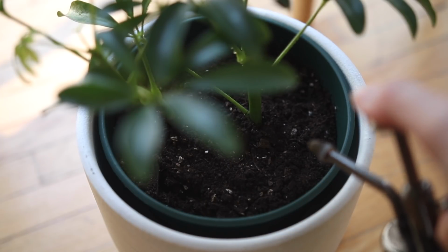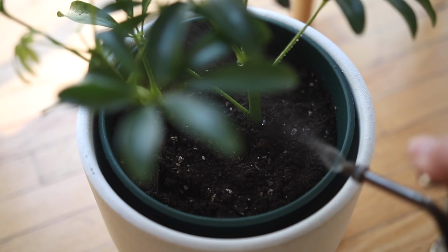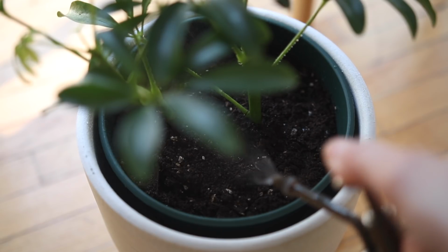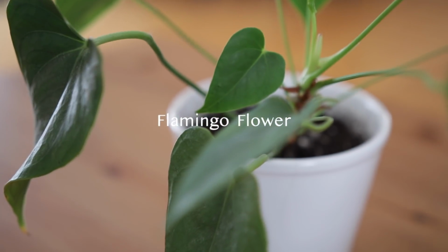And it's good to water them fairly regularly. You can keep the soil moist, but you don't want to overwater. They handle drying out more than they handle overwatering. So usually with my plants, honestly, I don't follow any specific schedule with each and every plant. I usually just will feel the soil, and if the soil feels dry enough, that's usually when I water my plants. Next is a flamingo flower.